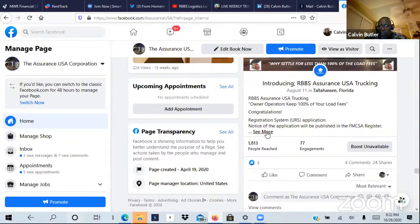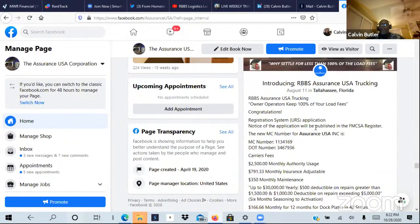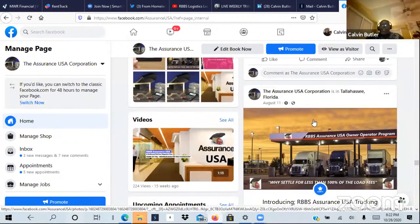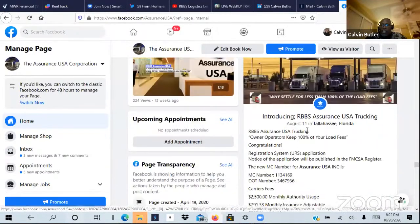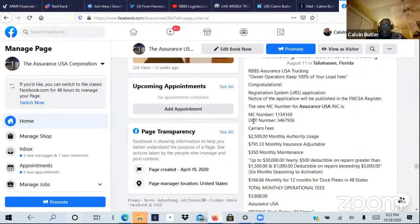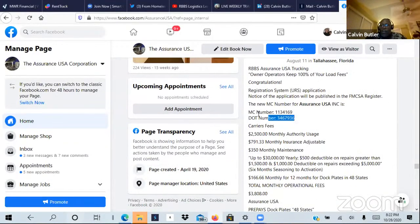I think it's this one. There it is right there. All right, y'all see this right here? If you go to our Facebook page, it's on this one right here, Assurance USA Corporation in Tallahassee. The one that says introducing RBBS Assurance USA Trucking. And there's our MC number and DOT number right here. I'm gonna share this to you.